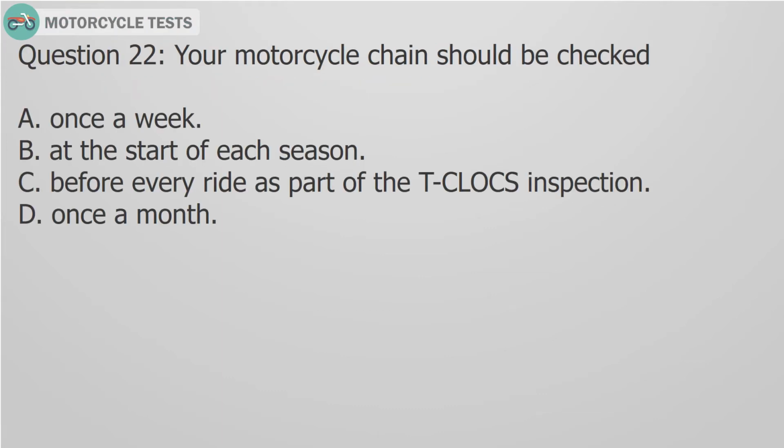Question 22. Your motorcycle chain should be checked. A. Once a week. B. At the start of each season. C. Before every ride as part of the T-CLOCS inspection. D. Once a month.